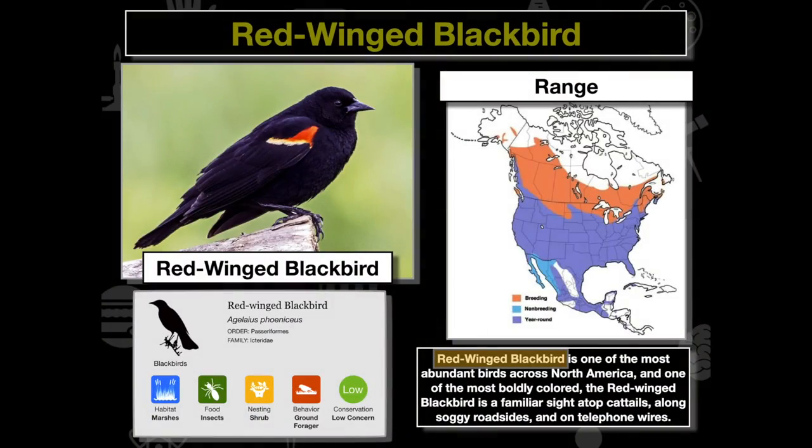Alright, now lastly we have the red-winged blackbird. Red-winged blackbirds are one of the most abundant birds across North America, one of the most boldly colored. The red-winged blackbird is a familiar sight atop cattails, along soggy roadsides, and on telephone pole wires.